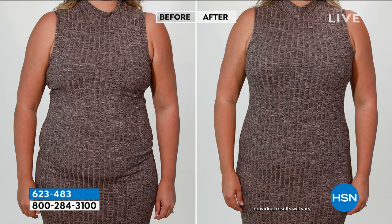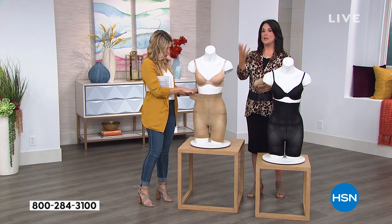Small through extra large is what we have available. These are all made in Italy, so we know the quality is superb. That's why we're really proud of this, and we know that you're going to love it. Think ahead to weddings, think ahead to special events.